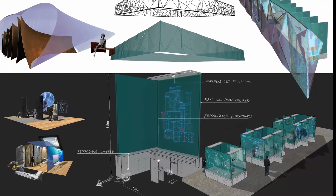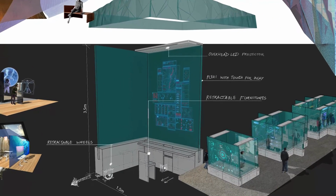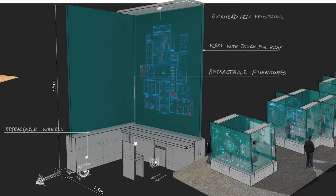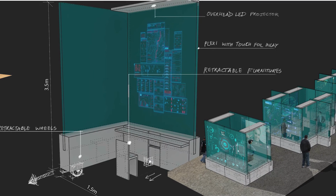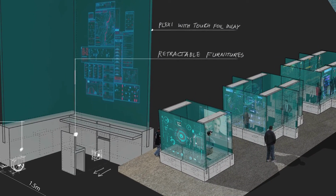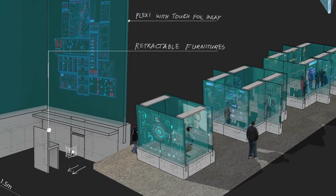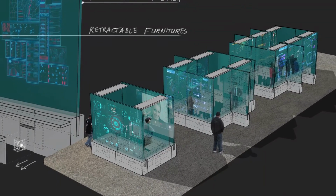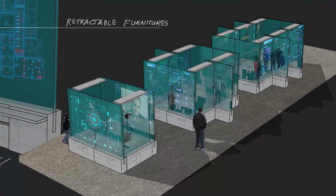Stemming from this parti of library as an interface, we came up with the design of this reading device, which is essentially a fully interactive touch foil embedded in plexi sheets with overhead LED projectors and retractable furniture. And furthermore, we're also equipping our reading devices with retractable wheels, so that based on the specific needs of the end users, they have the liberty of reconfiguring the arrangements of the reading devices to form group study corrals that can accommodate 2, 4, and even 6 people, with enough space around them for other people to circumvent and maneuver.